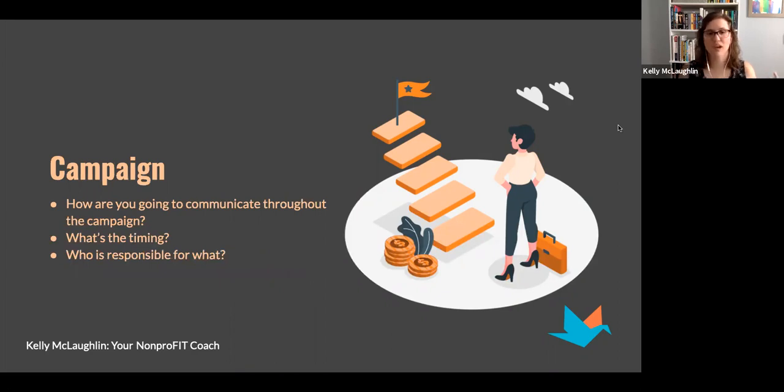Then think about the actual campaign. How are you going to communicate throughout the campaign? What's the timing? What days are important to your organization? Maybe there's a day like, I don't know, National Cupcake Day. Maybe that's relevant to your organization for some reason. Is that something you can work into the campaign if it falls in the timeline? And then, of course, figuring out who's responsible for what elements of the campaign.